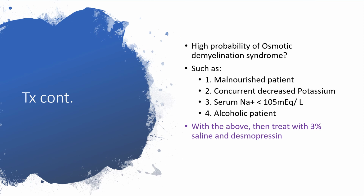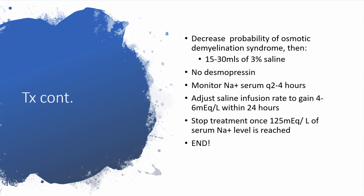With the above, we then treat with 3% saline and desmopressin. Finally, we will examine and determine whether we have decreased probability of osmotic demyelination syndrome. If that is the case, then that's fine. We'll give just 15 to 30 mils of 3% saline. No desmopressin. Take that off. Then we'll continue to monitor sodium serum level every 2 to 4 hours. We will adjust the saline infusion rate to gain 4 to 6 milliequivalent per liter of sodium within 24 hours. And we'll finally stop the treatment once we have reached 125 milliequivalent per liter of serum sodium level.